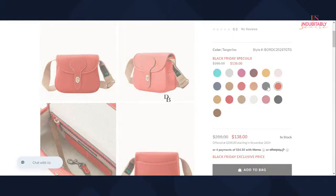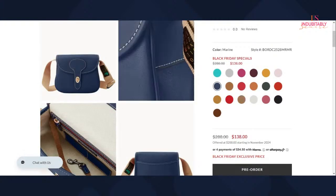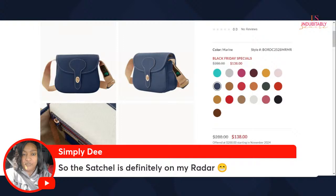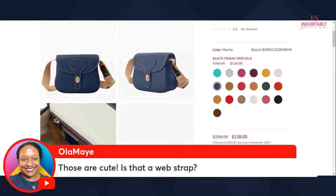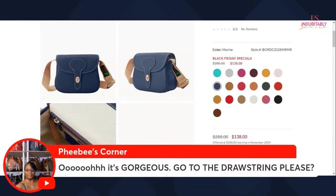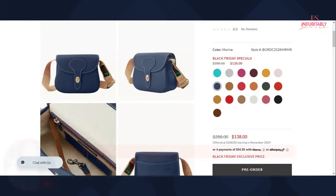How many colors do y'all have in all of these? See, this is what I love. Give me lots of colors. Oh, wait. What do y'all think about this? Okay. Y'all, oh, wait a minute. Yes, it is. It is my favorite. Okay, let me get off of these crossbodies because I had to go back and look. Boo! I ain't a hater. I ain't a hater.